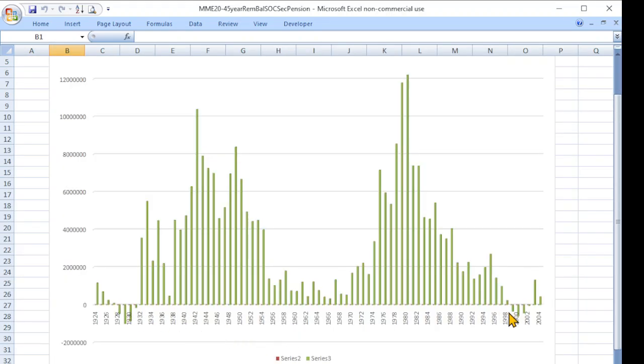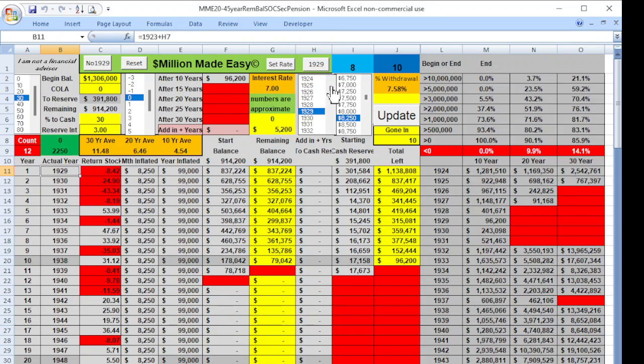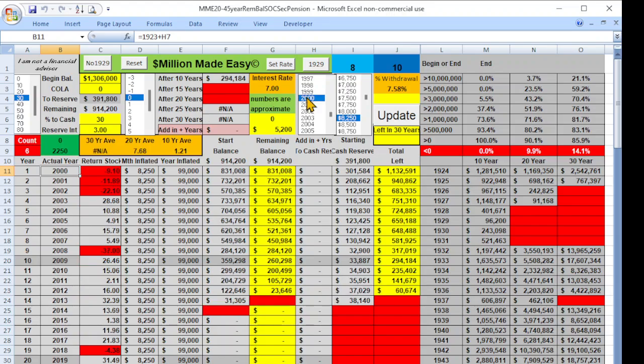It'd be the Depression years and the years 2000. We've run this many times on videos showing that these are the 2 problem areas, the Depression years, and people say, well, don't worry about the Depression years. But we also want to look at the year 2000. And so in the year 2000, given this scenario, taking out 7.58%, you do run out of money if we have returns like 2000. Why? Because you had 3 down years.